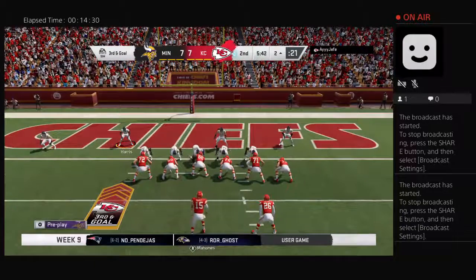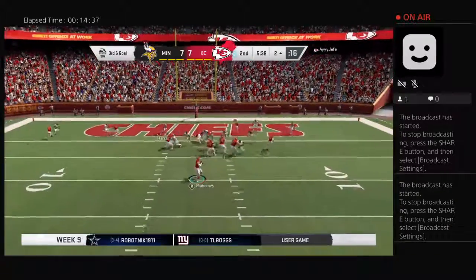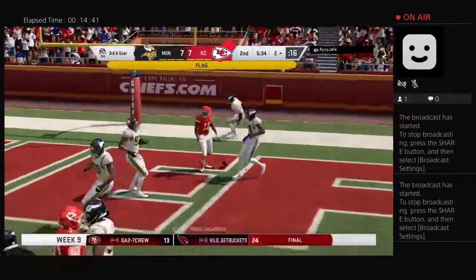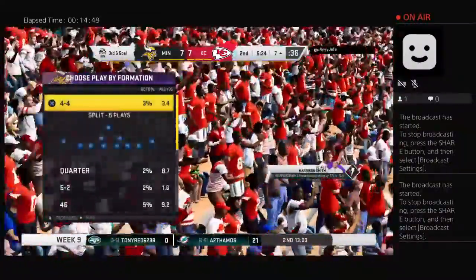Here I come. Mike's 54. Mike's 54. Here's Mahomes, 3rd and goal. And this is caught. For the moment, it's a touchdown, but multiple flags down, so let's sort this out.